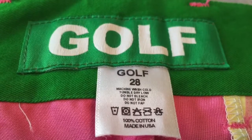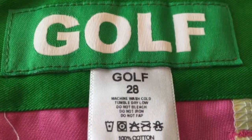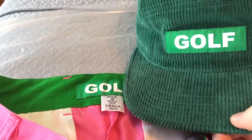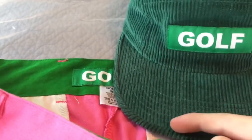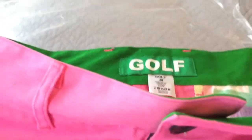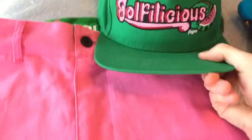Got the Kelly green. This is like the same patch that he used for the... Actually, one sec. Yeah, this is the exact same tag. I just thought that was cool, but this one looks a little bright because it's in the sun more. But yeah, this is like the same pink that he uses for everything, because here's this, and this pink is like the exact same.